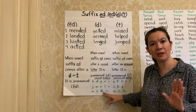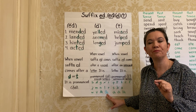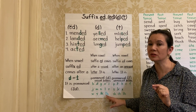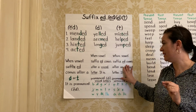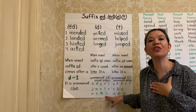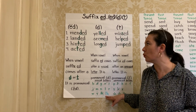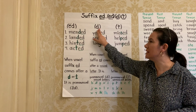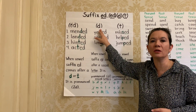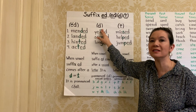And now I want to say something about this digraph. Even though digraph TH is, and this is an exception, unvoiced, whenever you put it at the end of a word, like mouth, see, that's unvoiced. If you want to say the past tense of that word, it is going to sound like a D. That's an exception. Mouth, mouthed. It sounds like a D, mouthed.